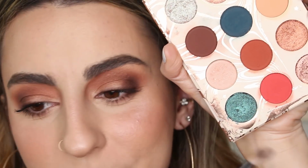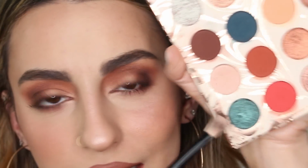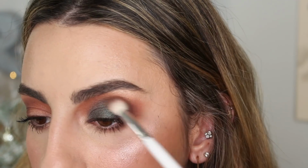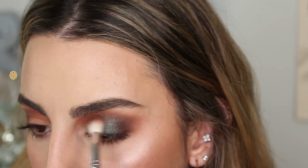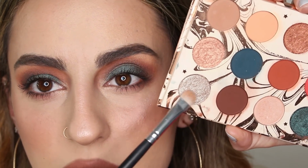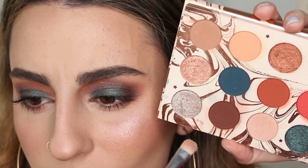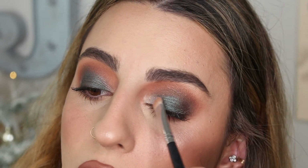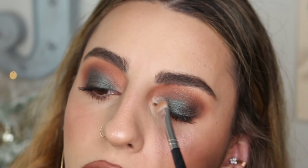For my lids, we're definitely doing some color. I'm going to take this metallic blackened teal color and this is pretty much gonna go all over my lid. I'm gonna go into my blending brush and just blend out the edges a little bit. With a smaller brush, I'm gonna dip into this shade right here. It's a really interesting color, I wouldn't say it's silver. This is gonna go right in the inner corners of the eyes, but I'm also gonna bring it up into a little bit of a portion of the lid. Like, did that make any sense?